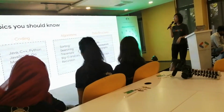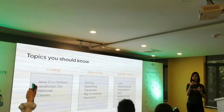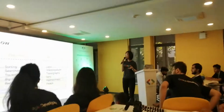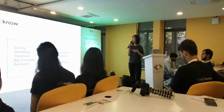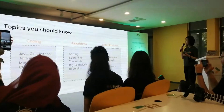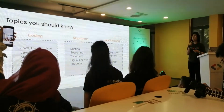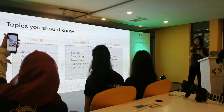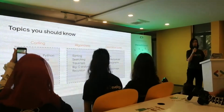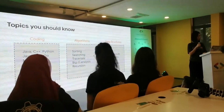Okay, so these are some general guidelines on topics you should know, but it's definitely not exhaustive. So it's the different coding languages, or the algorithms, so sorting, searching, big O analysis, data structures, so lists, stacks, trees, sets, hashes, or heaps. So this would be some of the topics that definitely could be one of the questions you get in one of your 4 technical interviews.